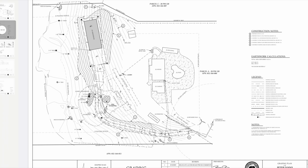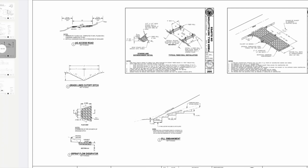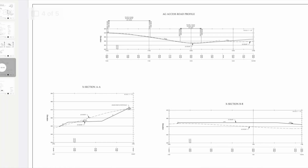Going through that process, I determined that I had to not only get permits for the building, but I also had to get permits for the pad that I was going to place the greenhouse on. The first permit that I would need would be the grading permit. And for the grading permit, the main submittal is going to be the grading plan.